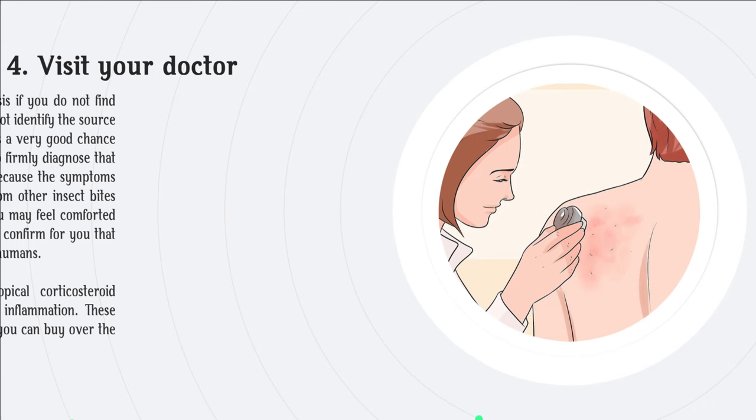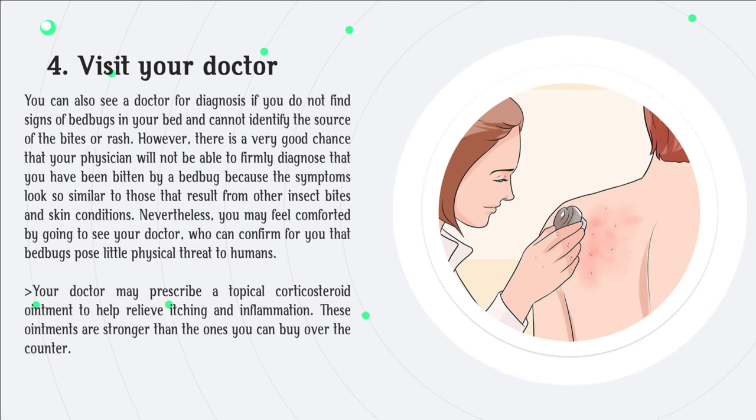4. Visit your doctor. You can also see a doctor for diagnosis if you do not find signs of bed bugs in your bed and cannot identify the source of the bites or rash. However, there is a very good chance that your physician will not be able to firmly diagnose that you have been bitten by a bed bug because the symptoms look so similar to those that result from other insect bites and skin conditions. Nevertheless, you may feel comforted by going to see your doctor, who can confirm for you that bed bugs pose little physical threat to humans.